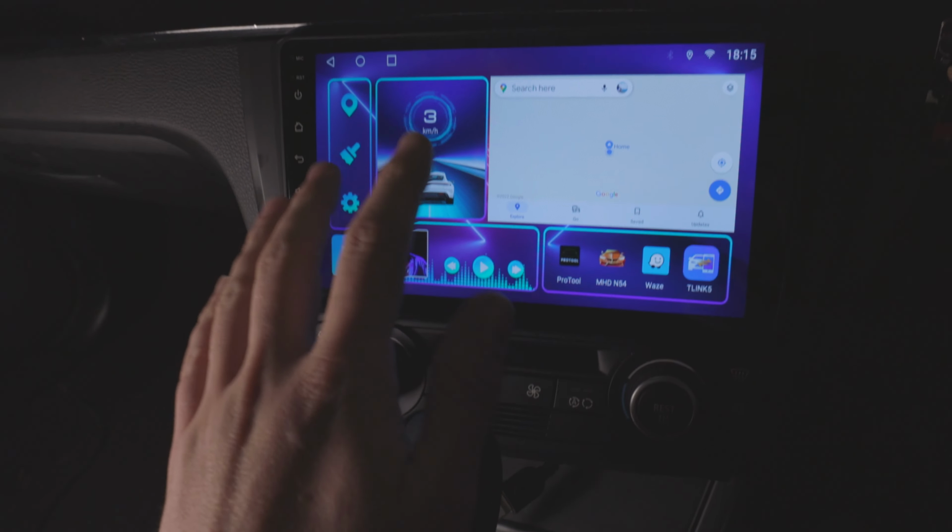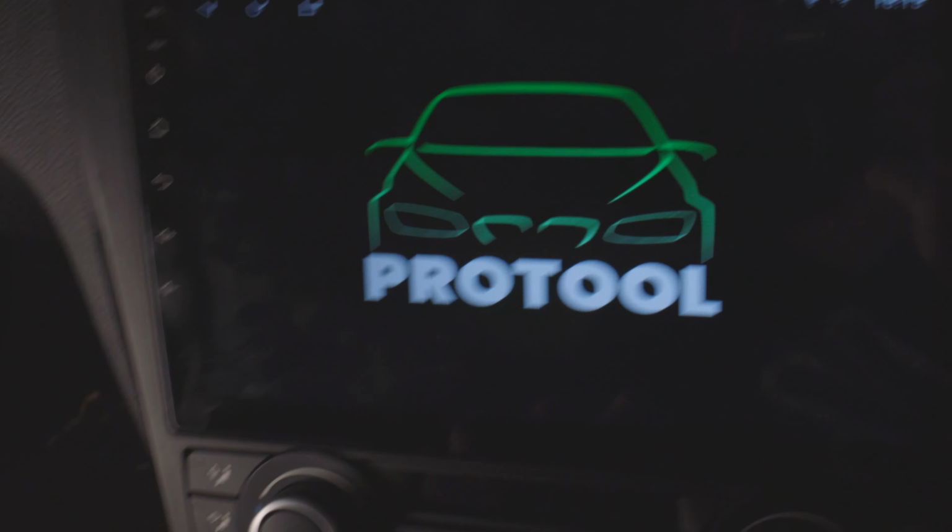So one thing I love about this new screen is the fact that I can directly access Pro Tool and MHD straight from the car with a big screen. If you didn't catch my install video, I'm going to link it up the top right now. So coding our injectors should be relatively easy. We're going to be using Pro Tool today.